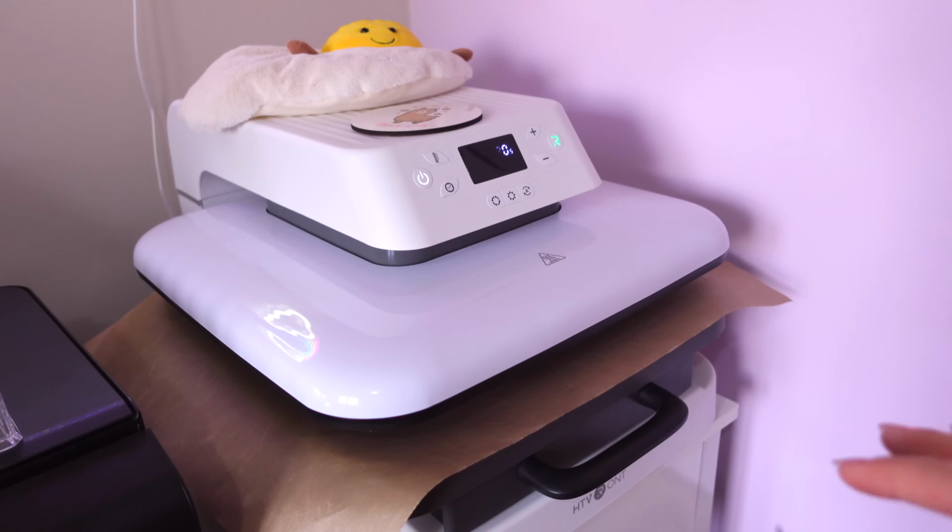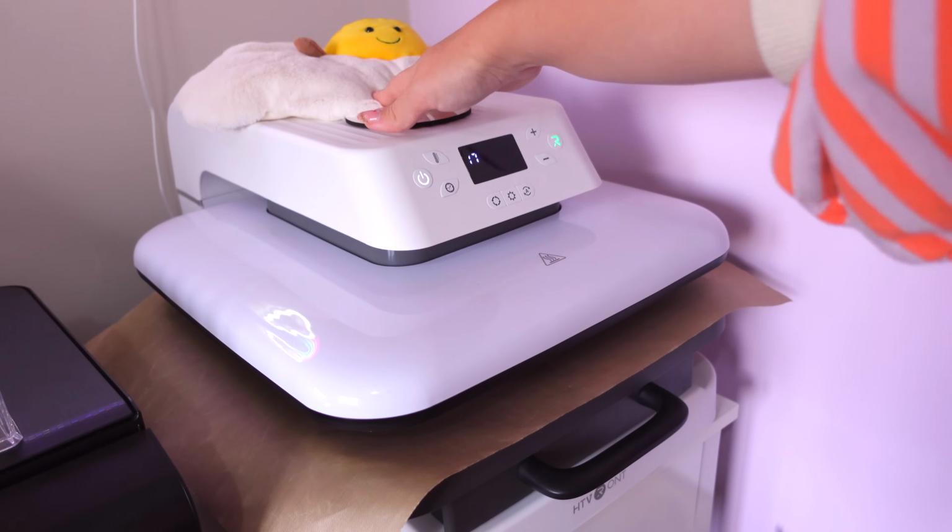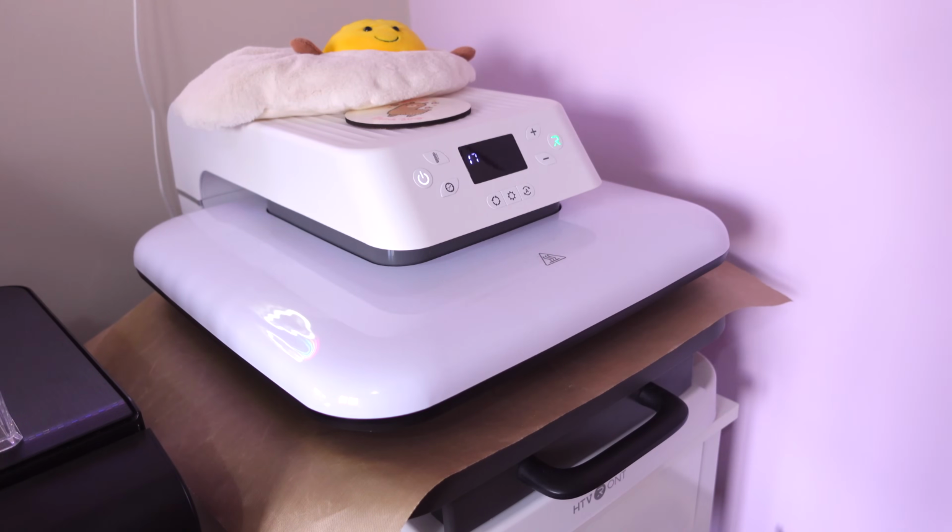Okay, so like I said, this is the HTV1 Auto heat press, and this is my little egg buddy who sits on the top and makes sure that everything is done properly, and he supervises the apparel making process.